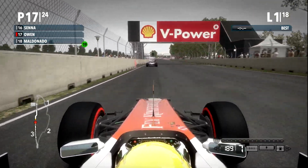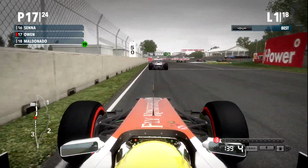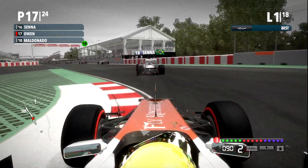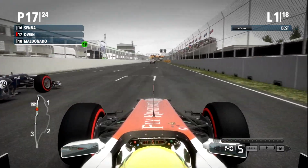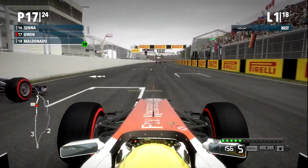We're going to try and get past Senna here on the exit of the chicane, that would be the goal. Now down to 2nd gear I'm going to go. We could have just stayed in 3rd, but nonetheless we got a nice run. Going to swing to the right side of the circuit now, across the stripe.